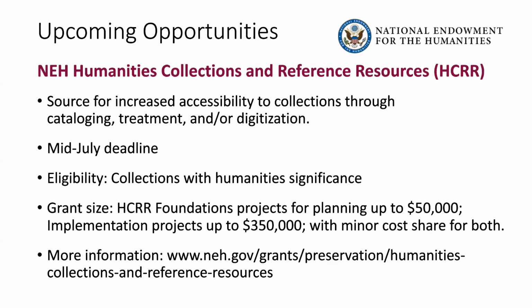There's some cost share with both of these grants, both the Foundations and the Implementation grants, but it's a relatively minor cost share, and it's often largely covered by in-kind staff time, as opposed to having to raise large amounts of money. Scholarly importance is key here. You have to make a real good argument with NEH that you have a truly important collection, and that scholars are eager to access it more easily through digitization.